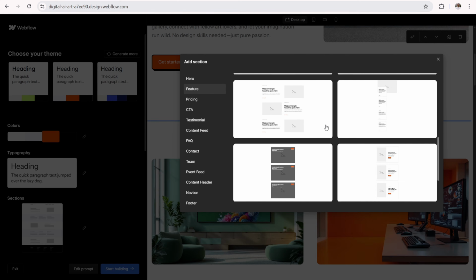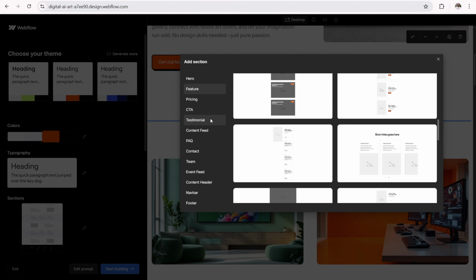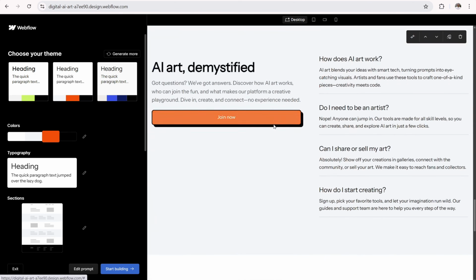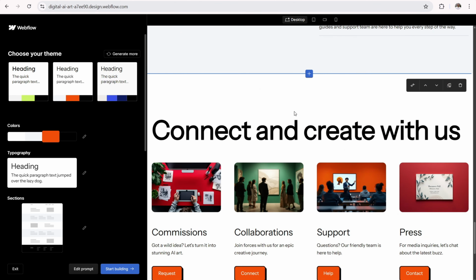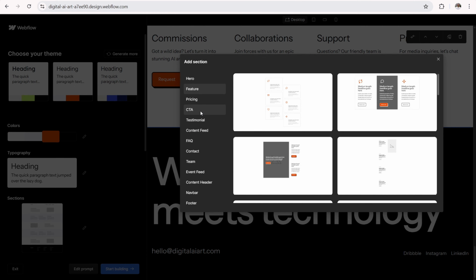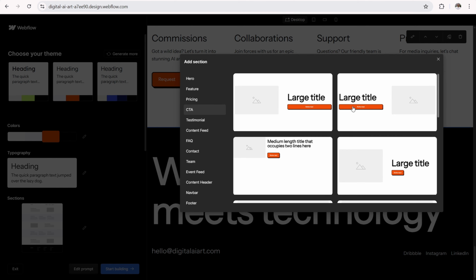So again, you can cycle through this and scroll through this and pick the element that makes sense if you want to add something in. So for example, let's navigate all the way to the bottom right here. And maybe I want to have a final call to action at the bottom right there. So we'll go ahead and click on CTA and just throw in a call to action over here.